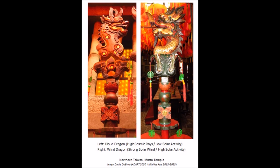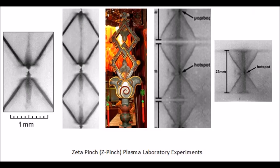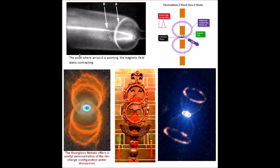Right, high current stream, called the Fenglong, meaning wind dragon, solar wind, which means solar activity at high levels. I'm starting to decode all 36. They do show pinch patterns, zeta pinches, bulge currents in the plasma stream.